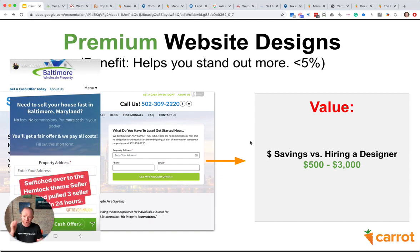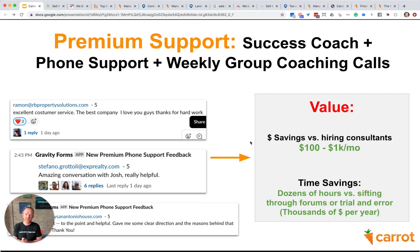Okay, this one right here, Baltimore wholesale property. Daniel switched over to the Hemlock design, I guess it's called. It's either that or Juniper, and said he switched over to the Hemlock theme. 3 seller leads in the last 24 hours. I love it. So another feature we rolled out recently that's newer to the Advanced Marketer Plan is premium support.